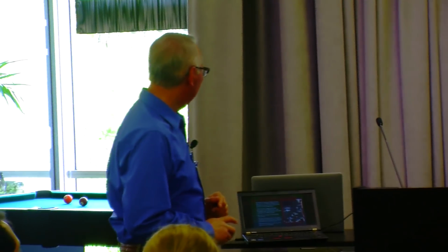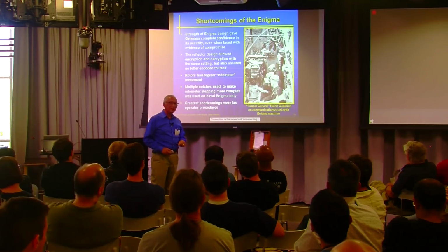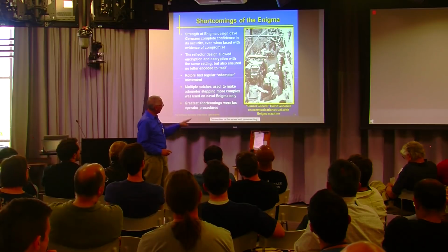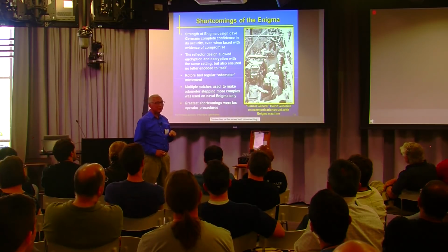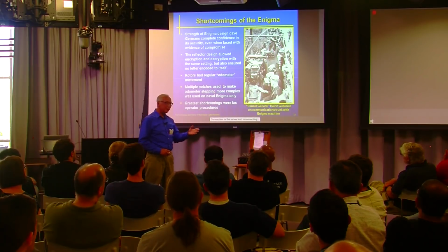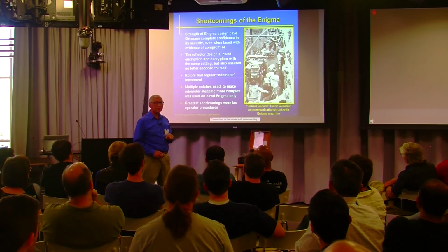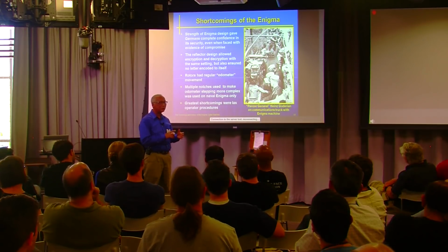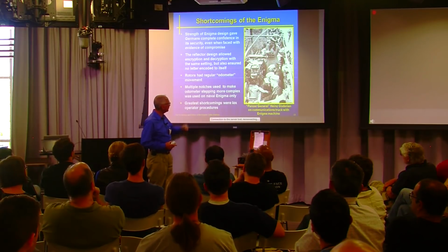I now want to talk about some of the shortcomings, which I've already been hinting at. You see here a picture of Panzer General Heinz Guderian, and in the bottom left you'll see an Enigma machine. It's interesting that there's an Enigma operator there, and beside him is the person that would typically be telling him the message to decipher and writing it down. And then the third person operates the radio and sends the Morse code back and forth. So this is quite an elaborate operation. There are three operators there to send a message.